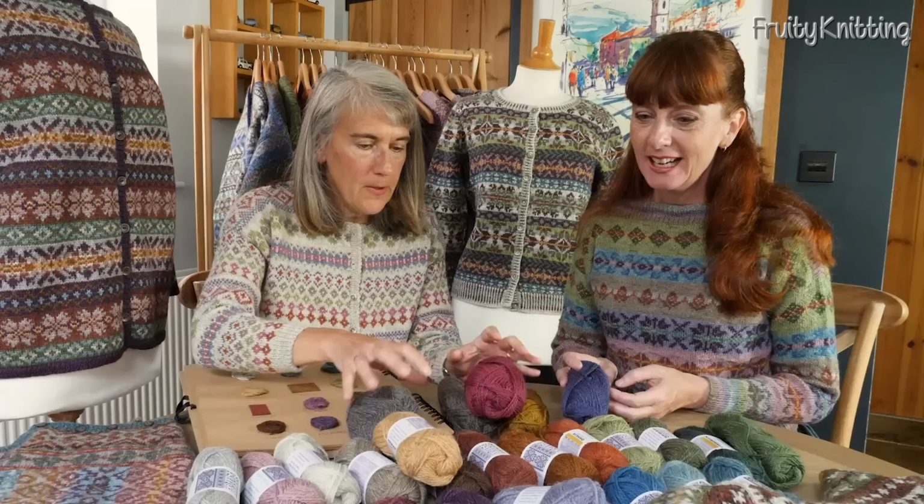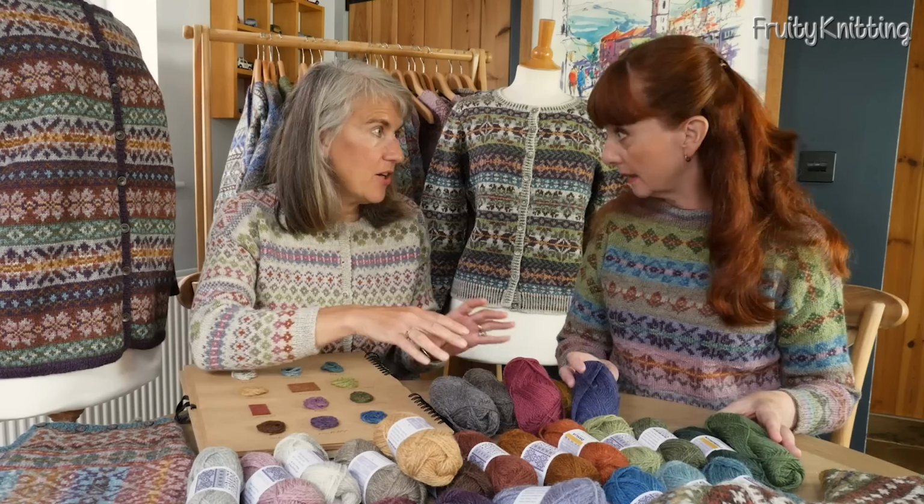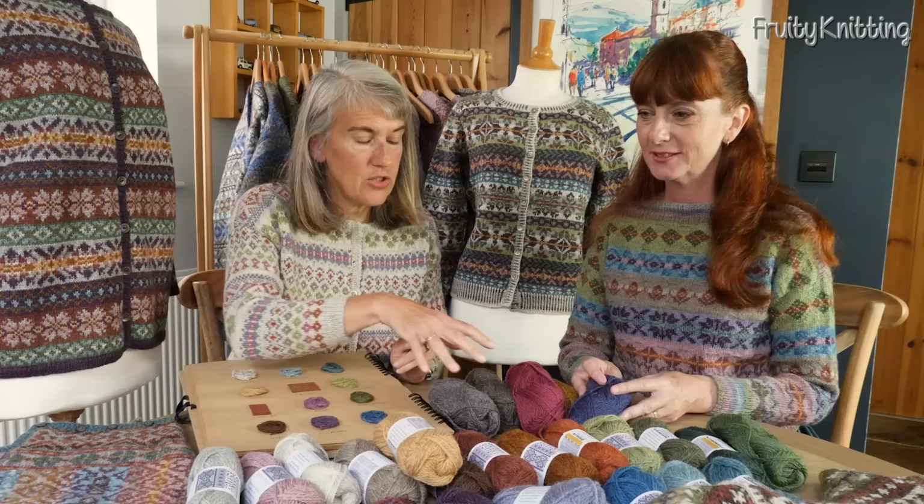Okay, so altogether there's how many? 24? So the current range is 20, and it's now going to be 26 in 22. Okay, great. So the 6 new colours will launch on the 1st of March next year.